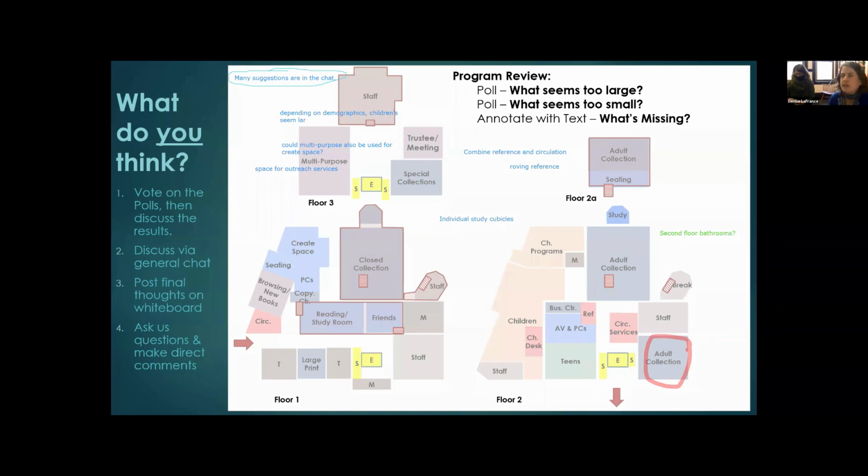Our children's room was just gifted some money to buy new shelving, and that's all movable. So yes, we would love things to be more flexible. Yeah, I mean, it might be freeing up some space on your ground floor real estate if you decided you could accommodate that activity in the multi-purpose room.